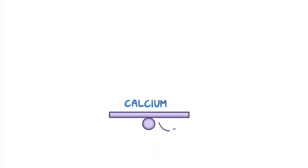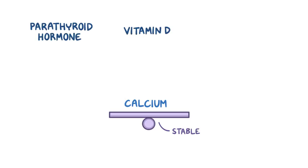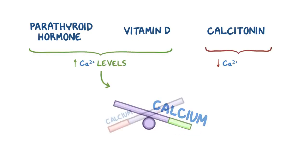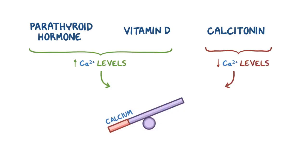Body's calcium level stays stable thanks to three hormones: parathyroid hormone, vitamin D, and calcitonin. Parathyroid hormone and vitamin D help increase calcium levels, whereas calcitonin helps to lower them. Now let's focus on the role of calcitonin.